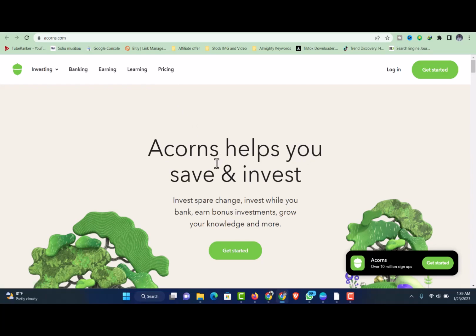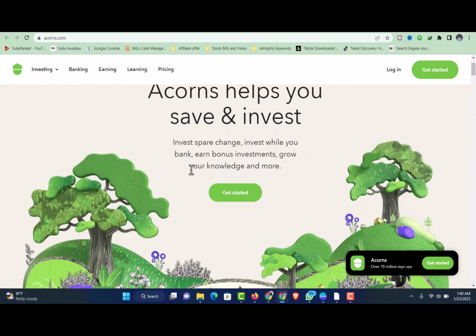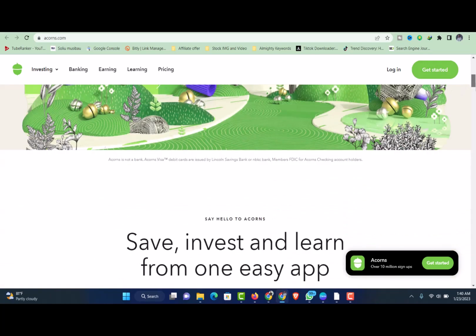So this is the website interface, and Acorns helps you to save and invest your money. So invest, pay, change while you bank, earn bonus investment, grow your knowledge and more. You can also click here to get started with the platform, and that's just for that moment.